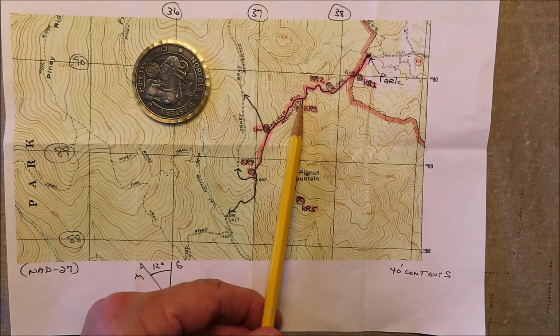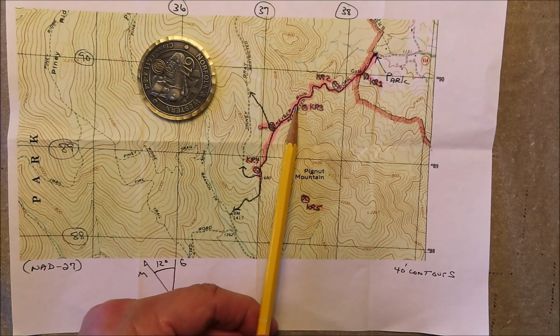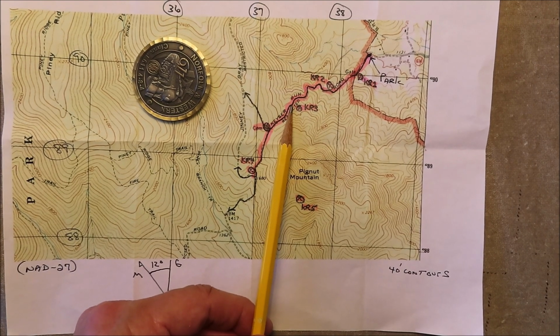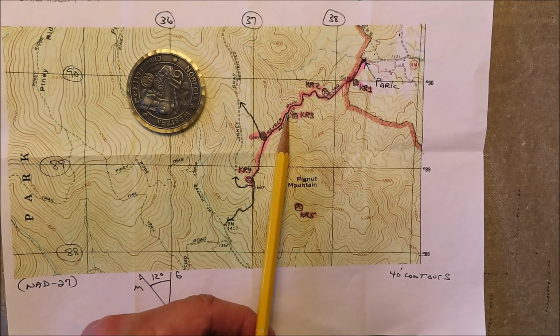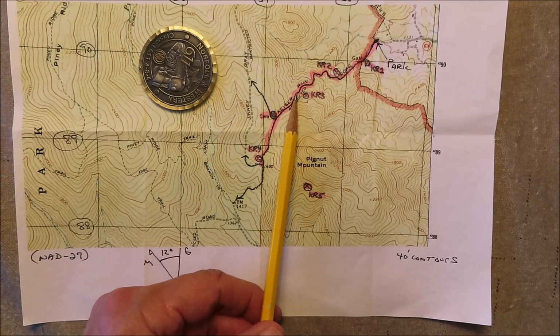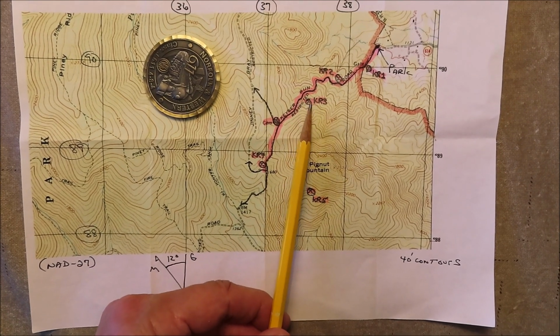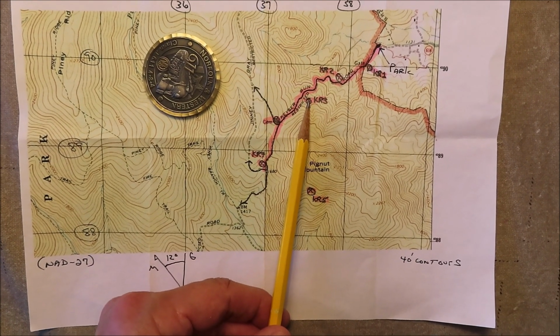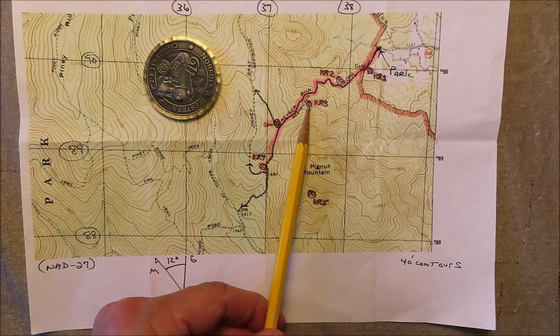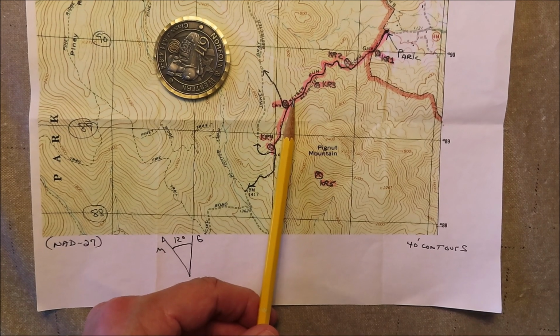Continuing on up, when I got to KR3, which is right at this little bend in the road here, I located the driveway heading up there, but I was worried about running out of time on this hike, so I just marked the location of the driveway. I did not come over here. I'll have to do that on some other hike. Then continue to climb the mountain.